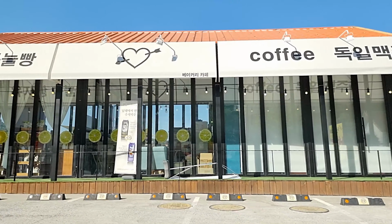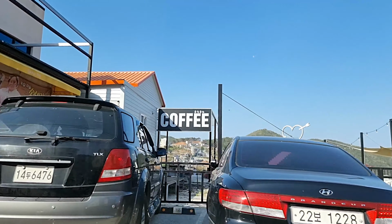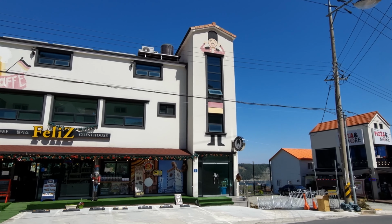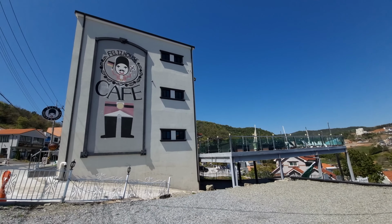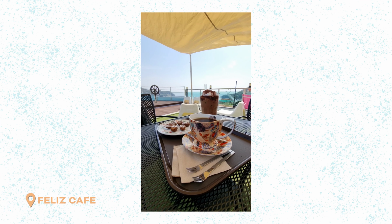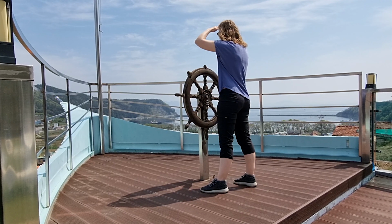There are so many cafes with amazing views overlooking the sea. I'm going to share with you two of my favorite coffee shops in the German village area. The first one is called Felice. It is a cafe and bakery and also a shop where you can buy German snacks, beer, and souvenirs. The barista was so welcoming and friendly. We ended up going to Felice Cafe several times and we really enjoyed the coffee drinks we ordered there along with the fantastic views from the back deck.